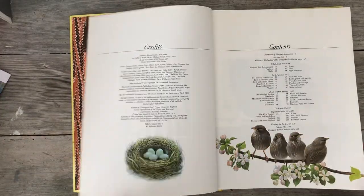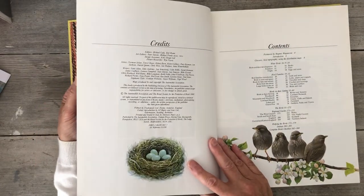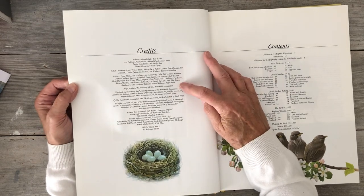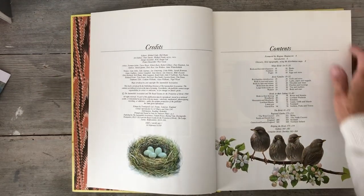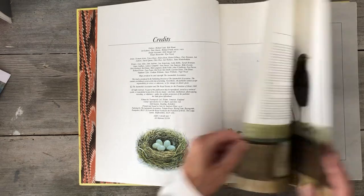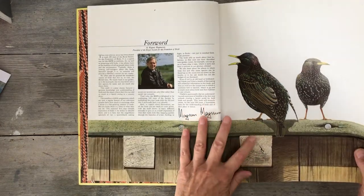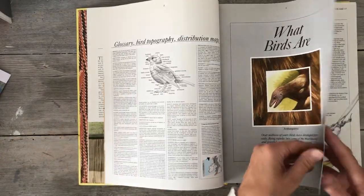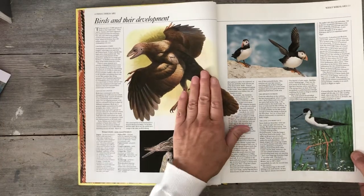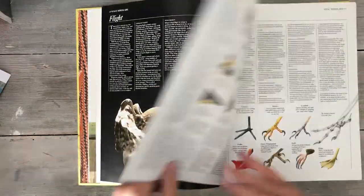Let's have a look. Doesn't tell you who the illustrators are. Oh, it does here. Yeah, it does. So it's a huge effort by a lot of different people, and the artists, there's just so many of them. Yeah. So it's a very huge collaboration between a lot of different writers and naturalists and artists. And again, it's a good mix of illustrations and photographs. Information everywhere.